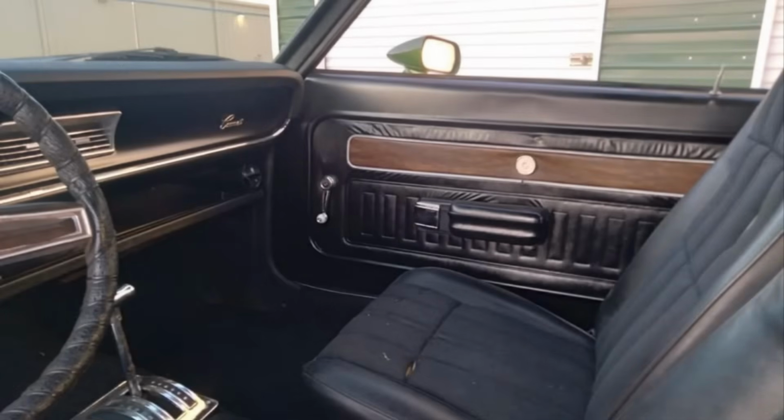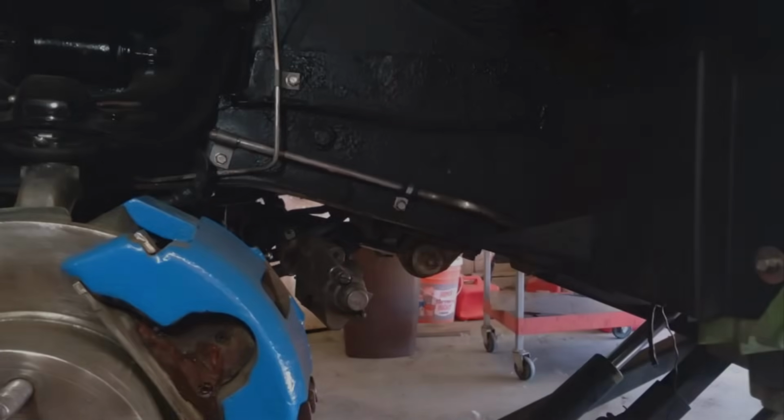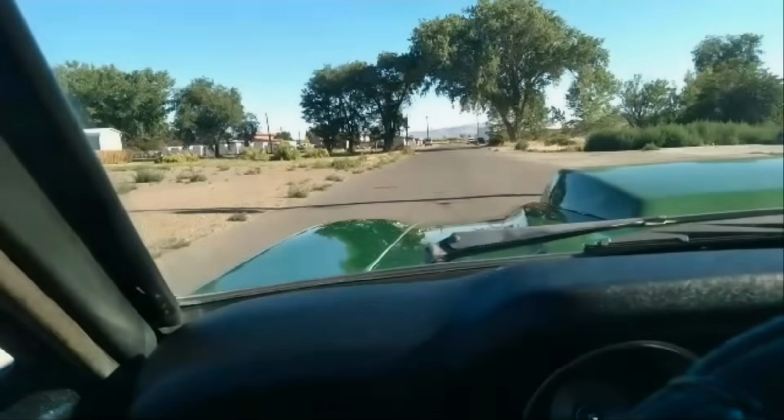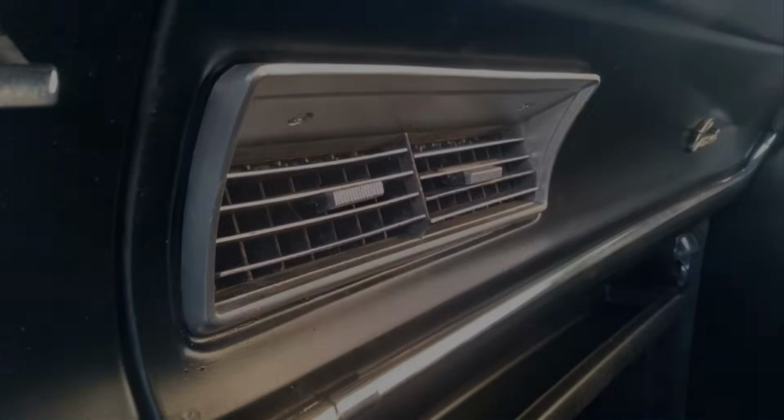The only noted rust has been confined to the floor pans, which have been fiberglassed to prevent further deterioration. While this is a practical short-term fix, a future owner may eventually want to consider proper metal replacement if full restoration is the goal. Still, the overall condition makes this Comet a strong candidate for casual driving or weekend shows without the immediate need for bodywork.